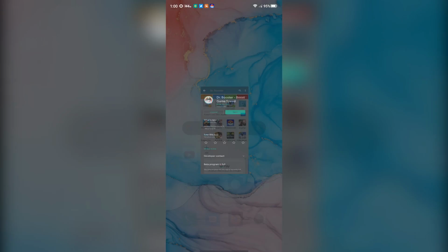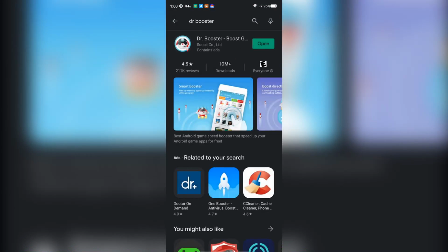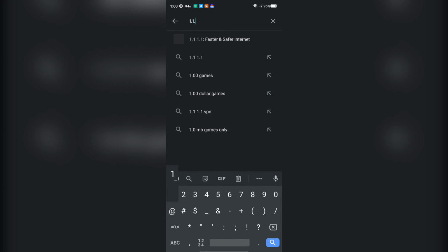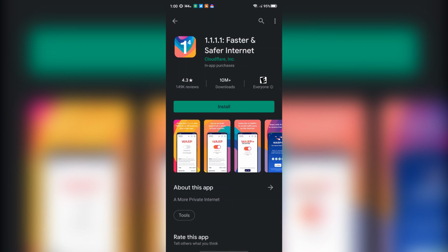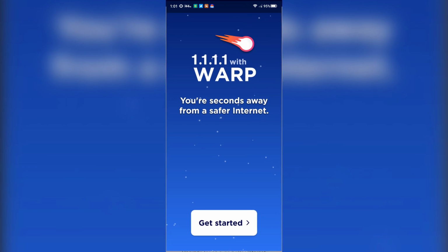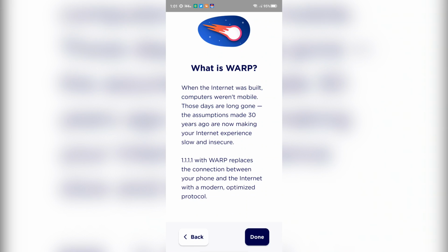Works pretty well. From the people that I've talked to in the past, it is something that you might want to consider. And then finally, the very last thing that I think you might want to consider downloading is 1.1.1.1, faster and safer internet. Now, this is something that can also be used outside of just gaming. But what this does is it gives you a DNS service, which will sometimes give you faster internet. And then, this will also give you safer internet, which is always a great thing to have.